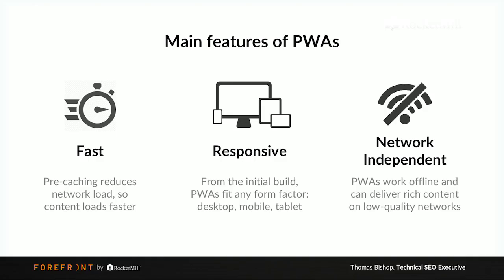The main features of progressive web apps: they're fast because they implement JavaScript service workers which can pre-cache resources so that they're accessible offline, reducing the number of requests to the server. They're responsive because at the very outset it's necessary that they meet the latest standards in responsive design, and they're network independent. They can work offline and deliver rich content on low quality networks.